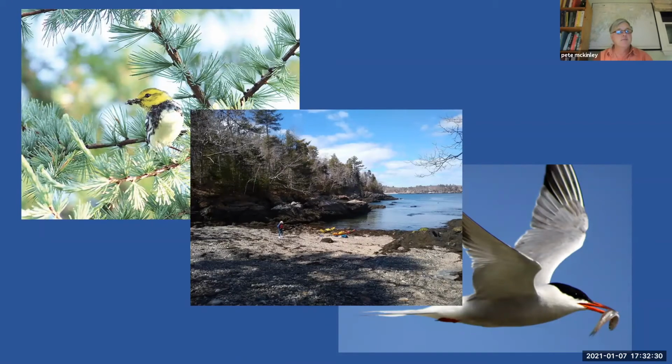And from a population viability point of view, if a warbler, in this case the black-throated green, or a tern, are carrying food, that means they are going to provision young. They are going to feed some young. So one of the key observations in the course of a summer of a biologist is, are the animals reproducing?